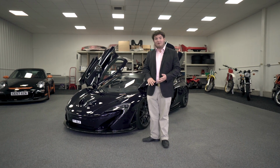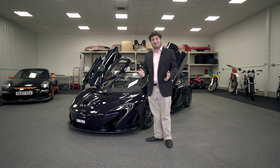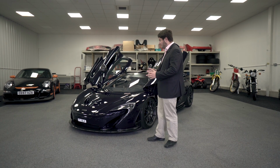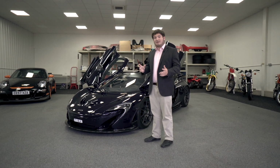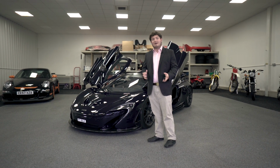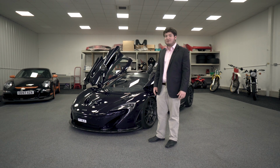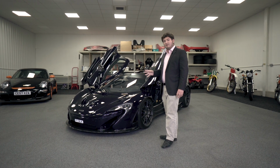The styling, the performance, and, well, you've all seen the reviews. It's a real driver intuitive car. But one of the things I love the most about it is the looks of it. McLaren have obviously focused heavily on styling and aerodynamics. The car is fantastic to drive, people rate these so highly, but if you didn't want to drive it and you wanted to just stick it in a collection to look at, I think we can all agree it is something very, very special.